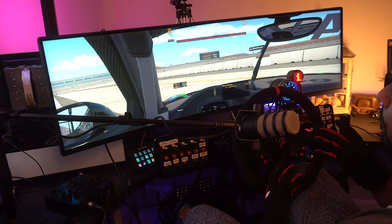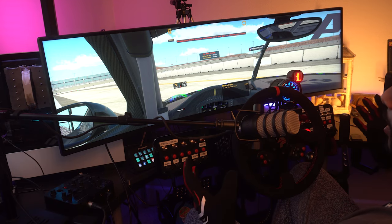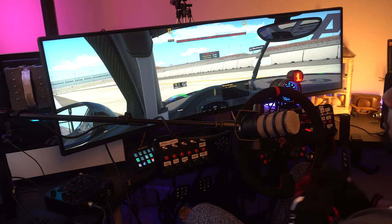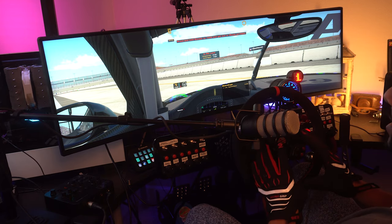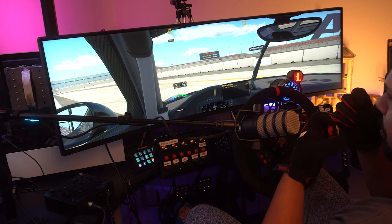Maybe a G seat from Sim Experience would slowly start to simulate that G-force feeling because it has flaps that come in and kind of squeeze you on your sides. But I am very surprised just how well we can simulate a lot of the tactile sensations.